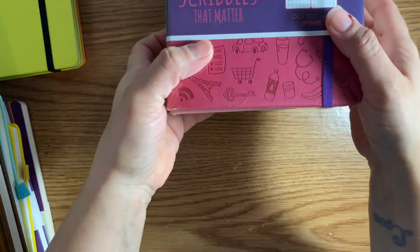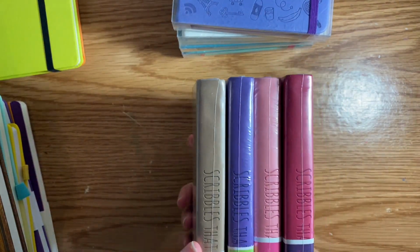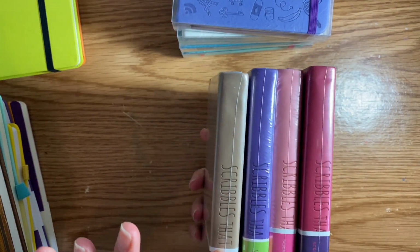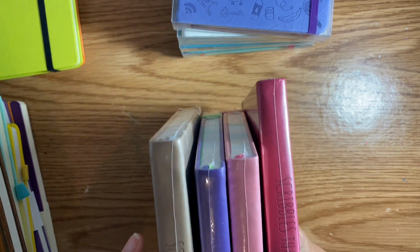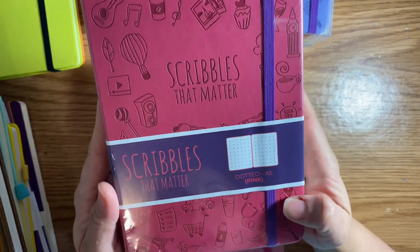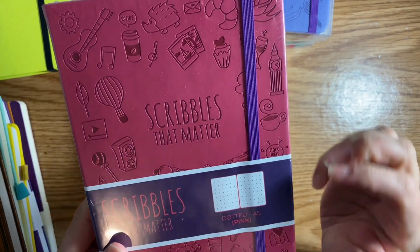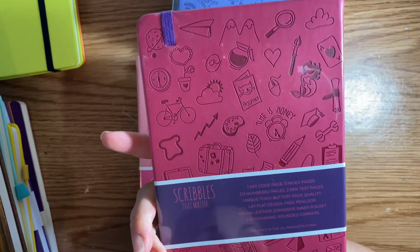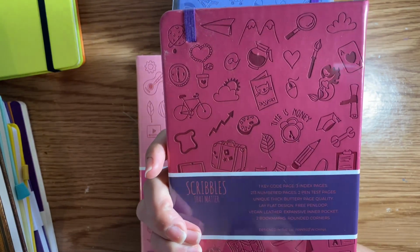I do have quite a few of these, and I've got some that came in plastic wrap, which I will not be opening. These are the colors that came in wrap. So I've got a brown, kind of like a tan color, a dark purple, a light pink, and a dark pink. If I look at the front, the grid spacing is the same. It's 5 millimeters. And this paper, I believe it's 100 GSM. As you will recall, Leuchtturm is 80 and this is 100.